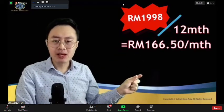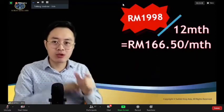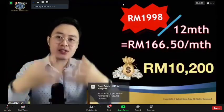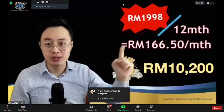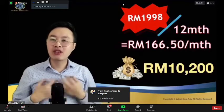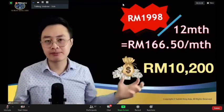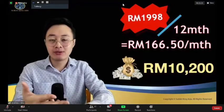Okay? Now, with just a monthly investment of 166 ringgit, you have the potential to earn five figures of rental income monthly. Guys, this is 50 times your investment. For an investment of 166 ringgit, you have the potential to earn a semi-passive income of 10,200, five figures of rental income. Consistent income, recurring income, a pandemic-proof income, right?